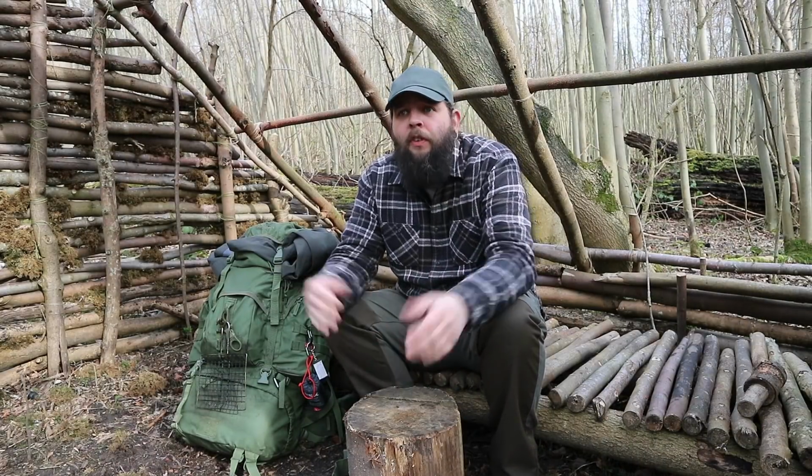Hello again, welcome back. Out today, I've come up to the shelter. I'm not sure if I'm going to sleep in the shelter or set up a tarp and kind of ground dwell, have a little look around and see what options there are around here. It's an impromptu camp. It's about 2 weeks after the snow camp.